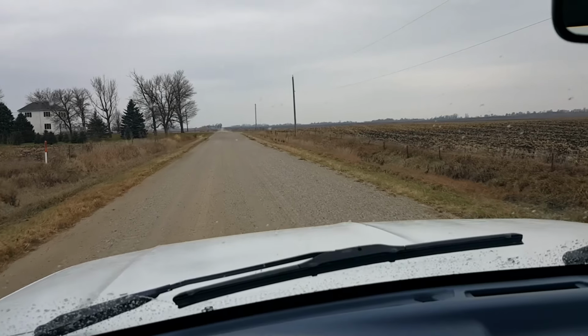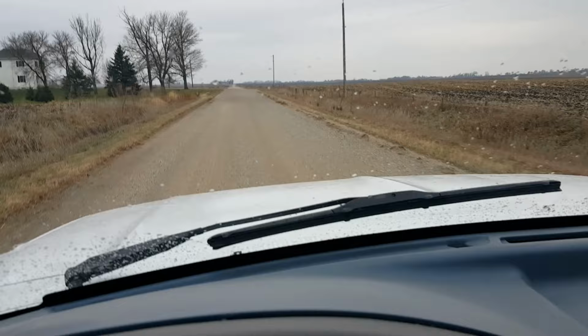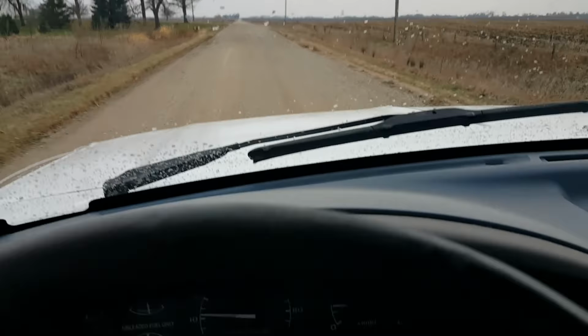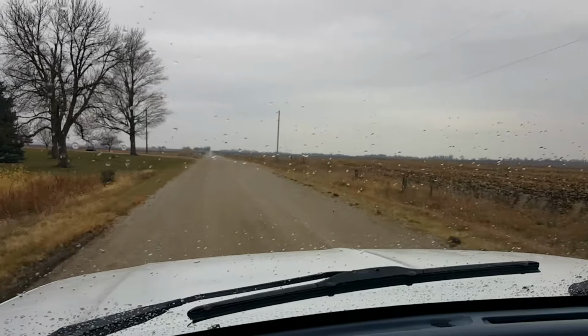With 308 gears, it just seems a little lacking on power, but it'll still get up and go pretty good if you floor it. And going down the road it does pretty good when you floor it, but I don't know. I'm not attached to this truck. I think it's a good truck. I think it would make somebody a good truck, especially if they're just looking for a truck that has 4-wheel drive and looks good.